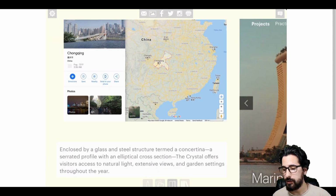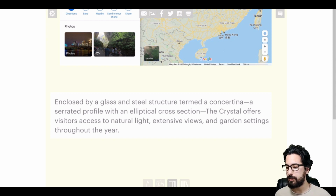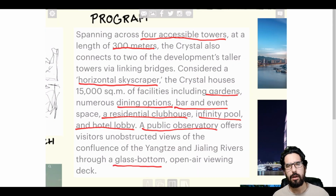Now this project is located in Chongqing, China. And the idea is that it's gonna give visitors natural light, views, and a garden setting all throughout the year. This horizontal skyscraper is going to function as a link between all the adjacent buildings. So it's going to basically serve as circulation between the 4 accessible towers.